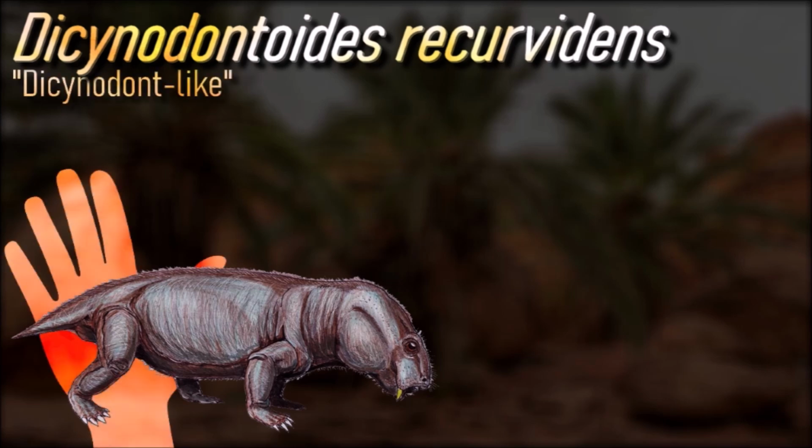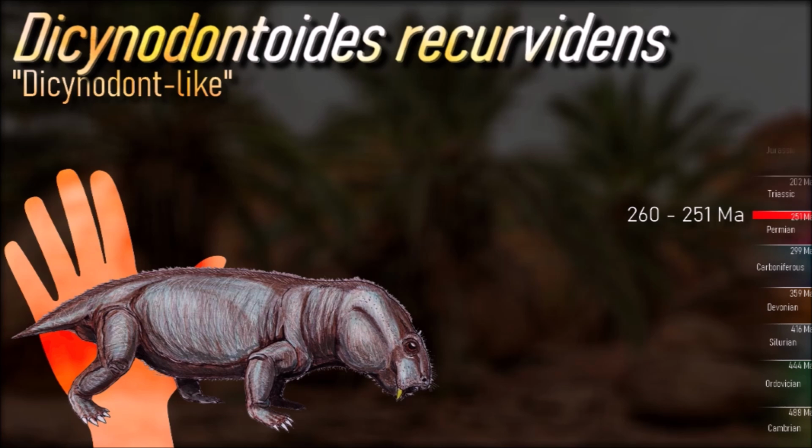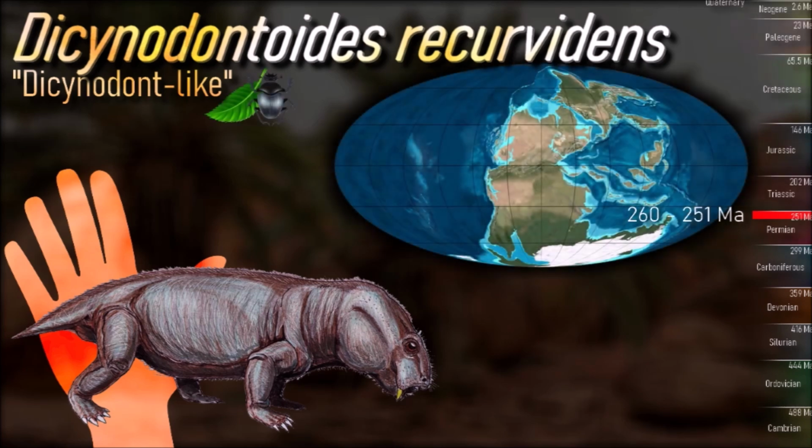Dicynodonts had a conservative yet variable feeding mechanism, with all members likely being herbivorous. Dicynodontoids, for example, was a substrate-targeted feeder with a narrow anterior jaw for surface vegetation collection. Most Dicynodonts used a scissor-like method for food collection and a back-and-forth grinding process for mastication.